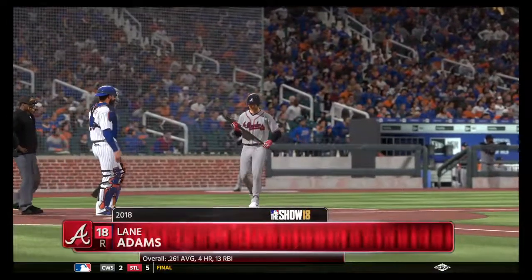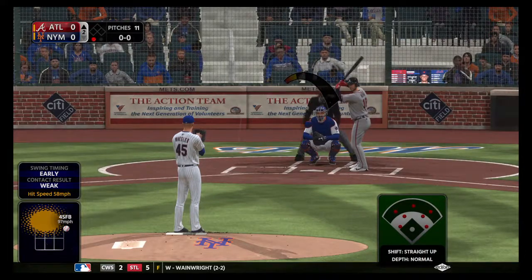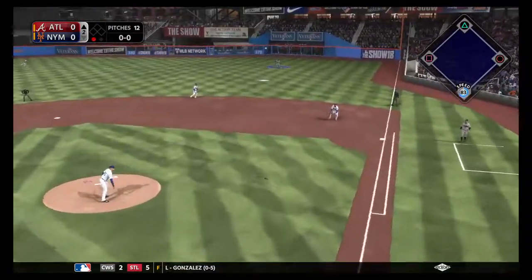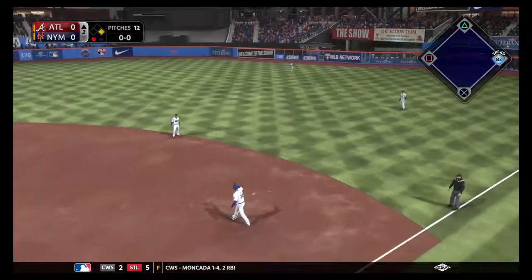Here's the defensive alignment for the New York Metropolitans. And let's focus our attention on the Todd father. Soft hands, big-time arm across the diamond, and former home run derby champion. And he's from Jersey. And that's in there.